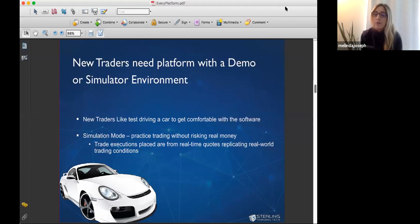Now, for a demo environment, so that you can kind of understand the software, get familiar with it, perhaps make some customizations to it. The simulation mode, more importantly, for being able to practice placing trades without risking real money, and perhaps being able to execute trades in real time with real-time quotes replicating real-world trading conditions. So that way, as you begin to start trading in production, you feel confident and ready both with the functionality and the execution.